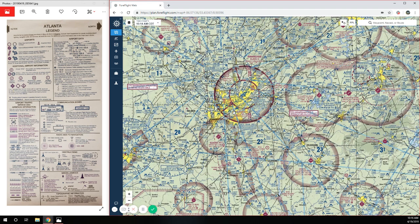Now we're moving down. We've got class Charlie airspace. This thick purple is class Charlie airspace, and we also have this class Echo transition area with it as well. With class Charlie airspace, you're generally going to have two rings. You have an inner ring that goes from the surface to some altitude, and outer rings that go from some altitude to some other altitude. You want to keep that in mind.